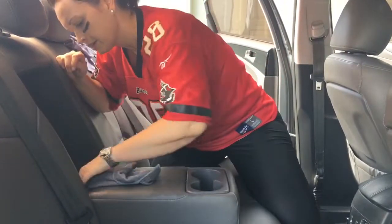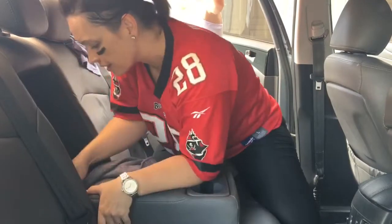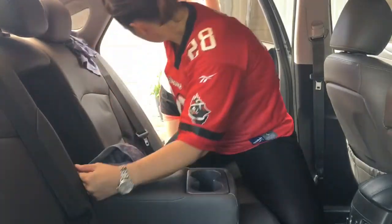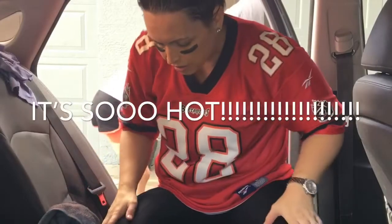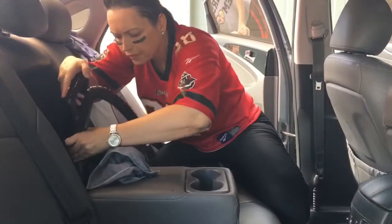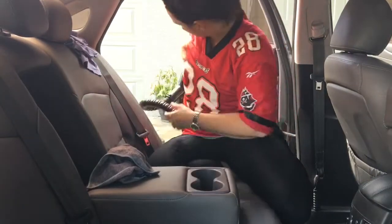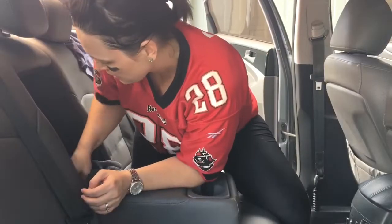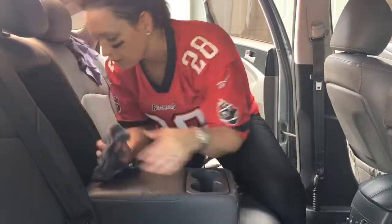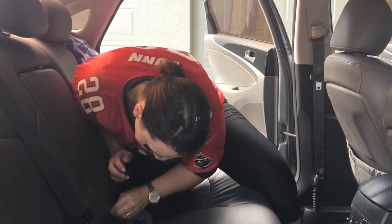One of the kids spilled barbecue sauce in this area and they didn't get it all up, and then they put napkins back there which dried and stuck in the barbecue sauce. So I'm having to scrub really hard to get all of that up. Ooh. Needless to say, no more sauce is allowed in the car.